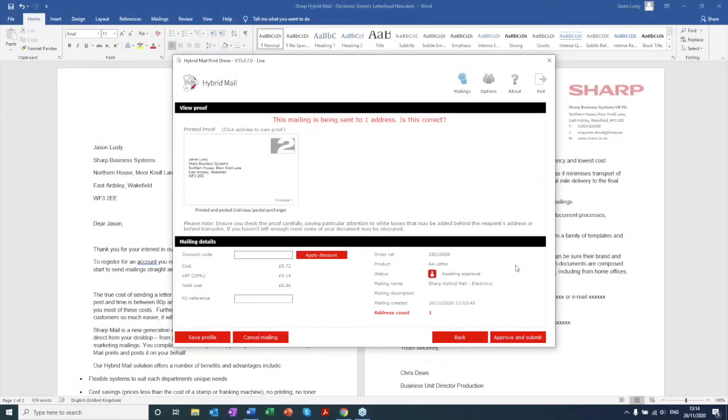And you approve and submit. Now that could be, I did that with one individual letter. That could have been a mail merge of 100 letters. It actually makes no difference in the process. You don't have to go through and highlight addresses for every single document within a mail merge.